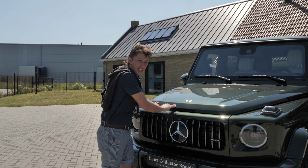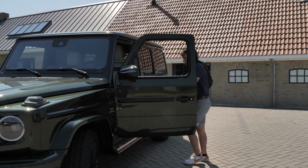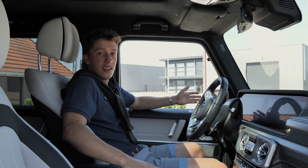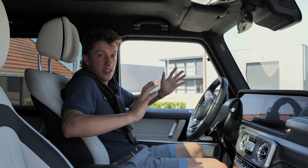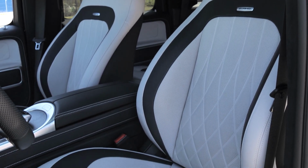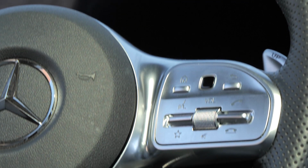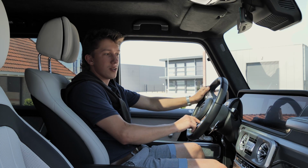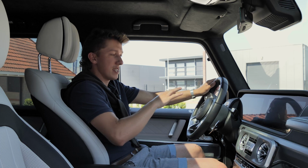Now to move on to the interior, which is just pristine. As you can see, the interior just looks the same as in an S-Class, but it's all boxy and rectangular shaped. We've got the beautifully designed white leather seats that are heated and cooled. We've got the knobs at the steering wheel, just like on the GT, to change the driving modes of the car. Two screens used as the navigation, infotainment and system information display.